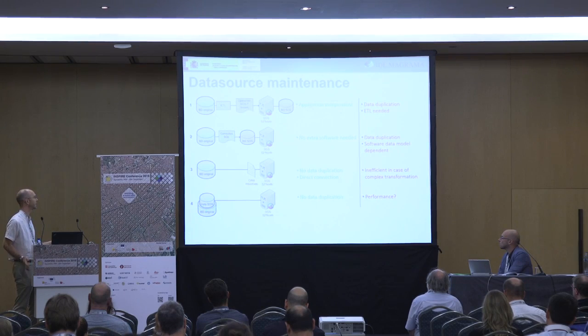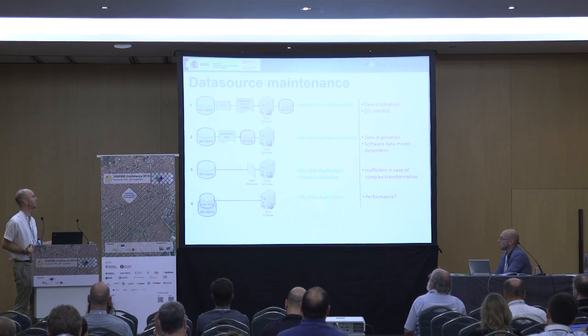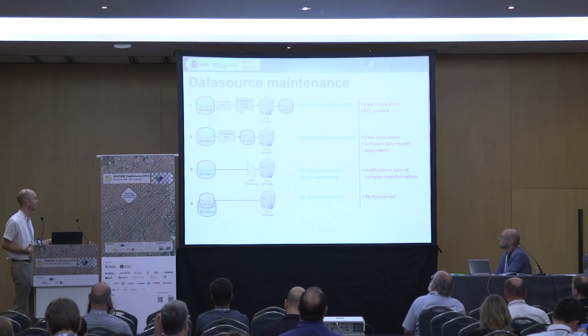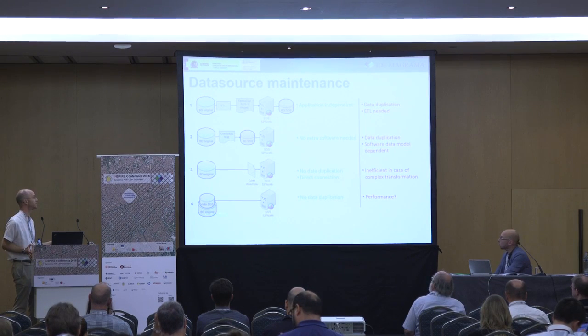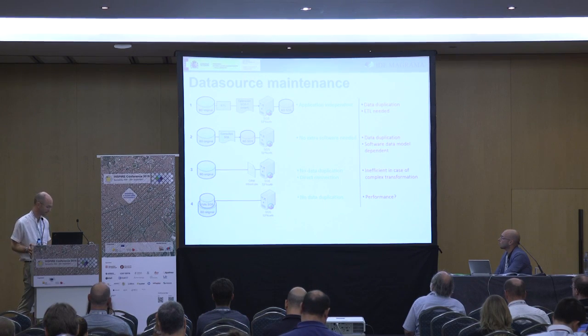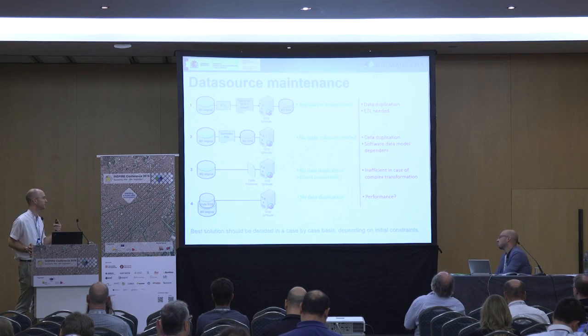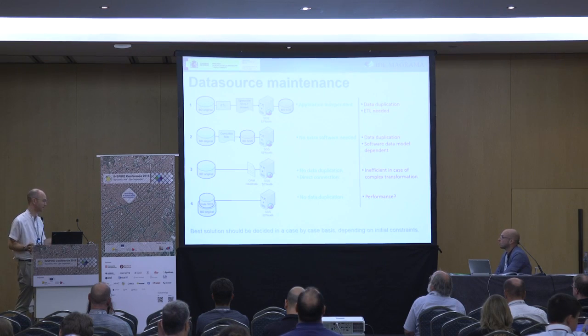And the fourth one is just like the second one, but building some views in your original database to show the service a database looking like what it wants to see. So here you don't have data duplication, but we had doubts about performance. But actually we have chosen this solution, and it's working well with materialized views in our database. The conclusion is that there's no one best solution; the best solution should be decided on a case-by-case basis, depending on the initial constraints.